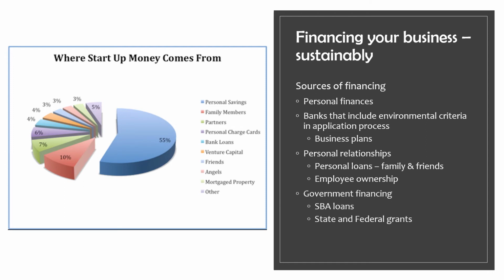There are sources of government financing, from small business loans to grants, especially if your business has a focus on sustainable products and services. Finally, there are angel investors, green venture capitalists, but they often demand a high rate of return. Look to that if you have a great new innovation.